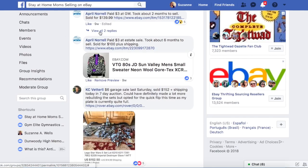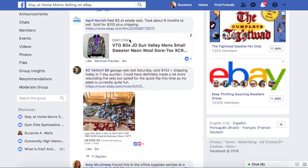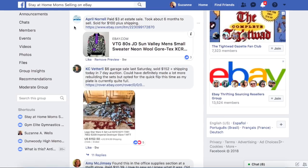And let's see what the replies are on here. Yeah, these are on my bucket list. I look for them everywhere. Yes, Baby Morgan blankets can sell for a lot of money. Then we've got April again. Paid $3 at estate sale. Took about 6 months to sell. Sold for $100 plus shipping.